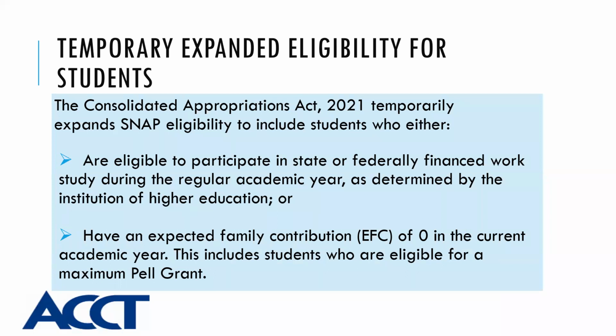Now we're going to get into a little bit more about student eligibility in a future webinar when we talk about participants in SNAP E&T. But I did want to share this with you: there is a temporary change to eligibility rules for students with the Consolidated Appropriations Act of 2021, which temporarily expands SNAP eligibility to include students that are eligible to participate in state or federally financed work study during the regular academic year, or as determined by the college, or they have an expected family contribution of 0 in the current academic year.